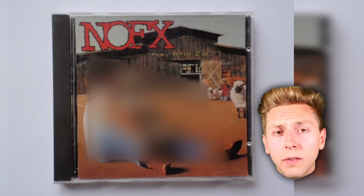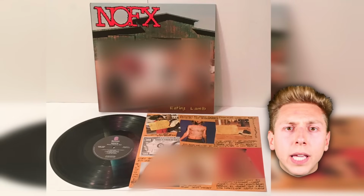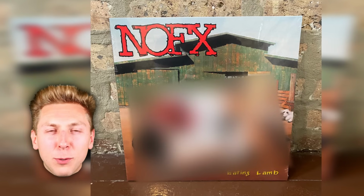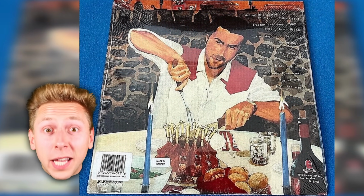When pressed to vinyl in 1996, the album Heavy Petting Zoo by American punk band NoFX received a completely different cover than its CD counterpart, and a different name, instead going as Eating Lamb, which, if you've seen the cover, you get why. I'm hesitant to show the artwork, so I instead recommend you just look it up because it's truly an unforgettable piece of vinyl record history.